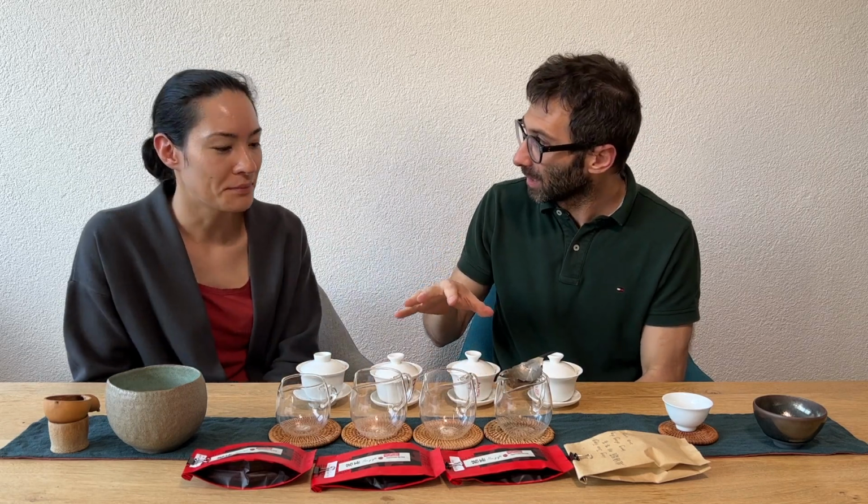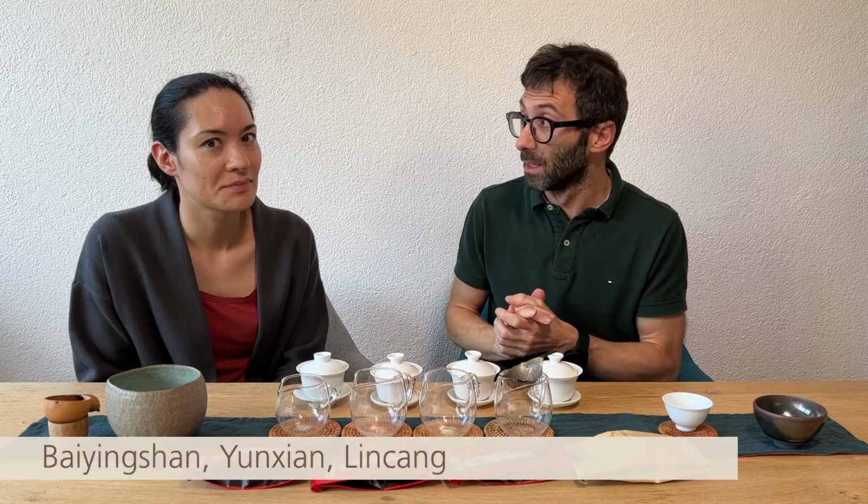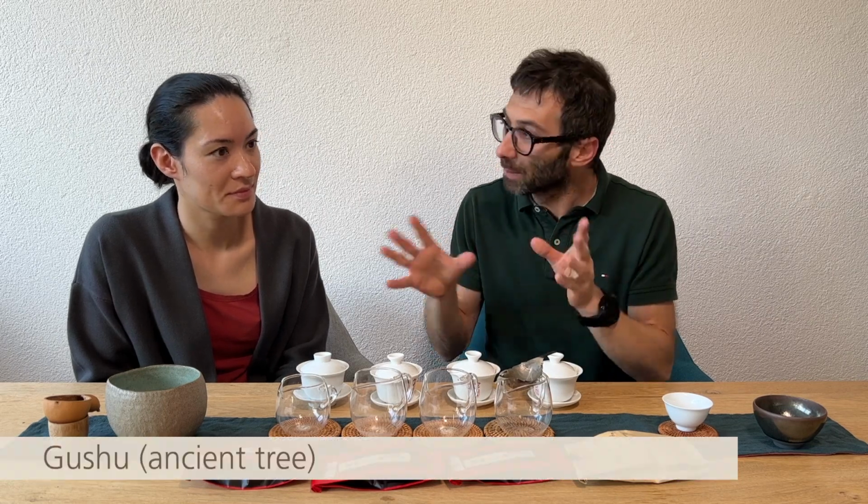So far, we had a lot of Sheng Pu'er from this company, so we have 2 other Sheng here. I say they come from the same company. The name of the company is Guanjijai, and the place where it comes from is Baiyingshan, very up in the north of Lincang. The 2 teas are very fresh, spring 2021. They come from the same place, and they are both gushu, by the way.